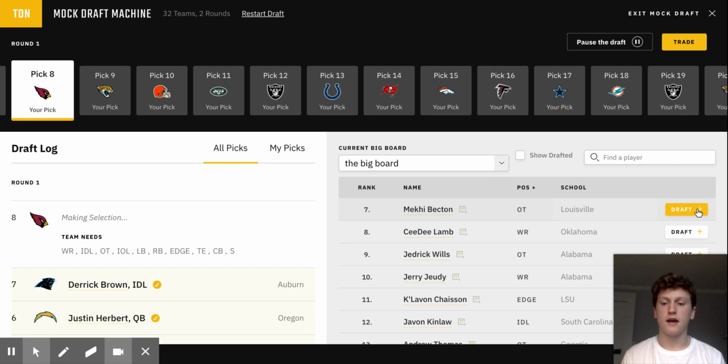Normally there's a risk factor, this clip might come back to bite me, but I can't see Derrick Brown being bad in the NFL. It just feels like all his talents will translate over to the next level, and I feel like the Panthers are going to get a solid player here at 7.